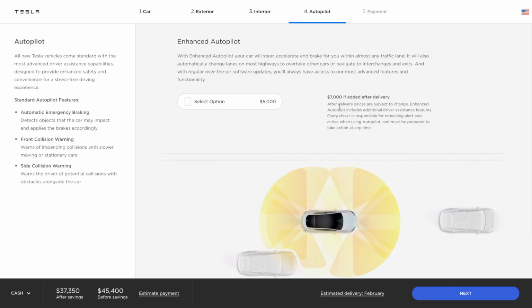And if you decide afterwards that you have the money to purchase it, it's going to be $7,000, which at that point is getting very expensive. And $5,000 is expensive, but it's actually worth that money. So I suggest that you do get this enhanced autopilot. Even if you don't get any of the other options, get the enhanced autopilot, because that's the most important option for a Tesla.